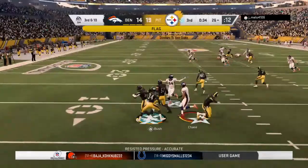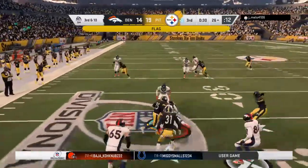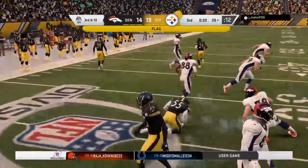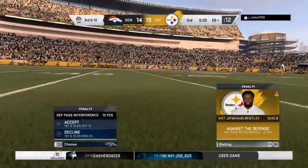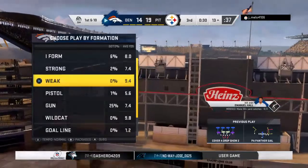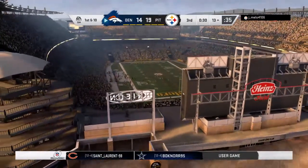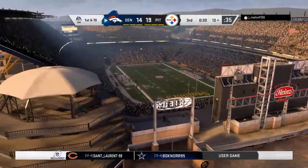On 3rd down, Daniels. Into a double team, and it's intercepted. It's Devin Bush, the linebacker, who picks it. And he brings it back to right around the 26-yard line. So cancel the interception, pass interference. And you know what else gets canceled? The return yardage. Makes the play, but now it's all for naught.